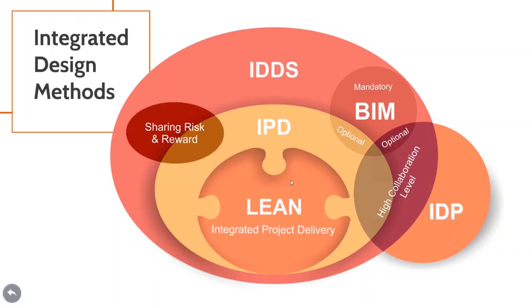The IDDS approach, as we can see there, is finally a global method that encompasses all the above-mentioned interoperable technologies, integrated processes, together with collaborative people. So IDDS aims at radically improving the performance of the construction industry and builds upon the recent adoption of new technologies and innovative processes. New technologies include, for instance, the IFC and BIM technologies, and innovative processes include, for instance, lean management and the IPD and IDP methodologies.